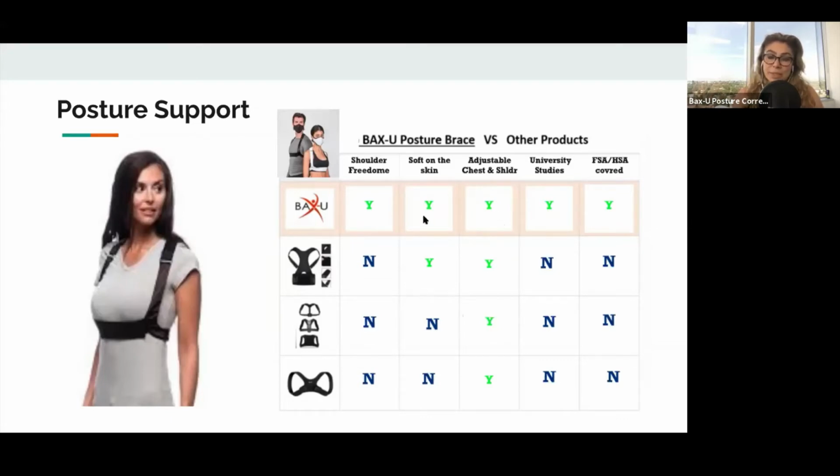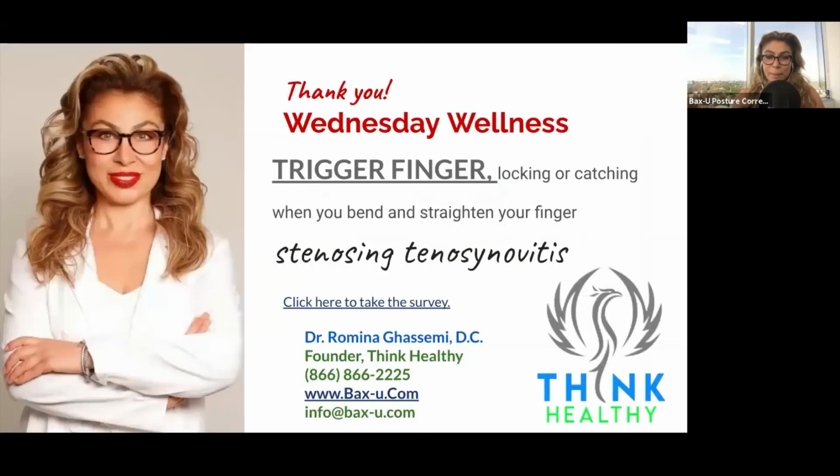Also, it's soft on the skin, so it doesn't cause any kind of chafing on your skin, and it gives full range of motion to your shoulder. So there's no compression like the other products. So that's why we do recommend that. And it's unisex, and it also comes in a pediatric version for kids.